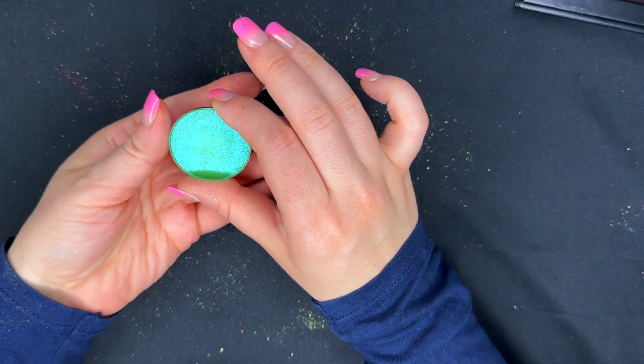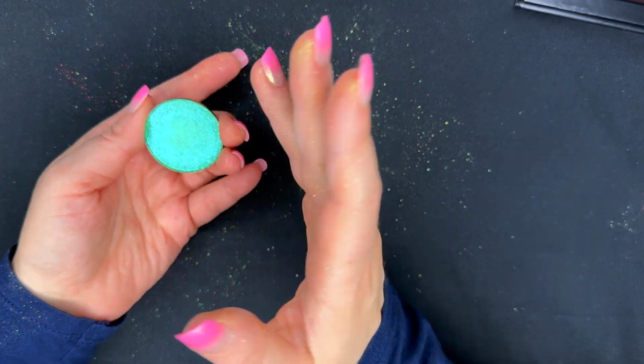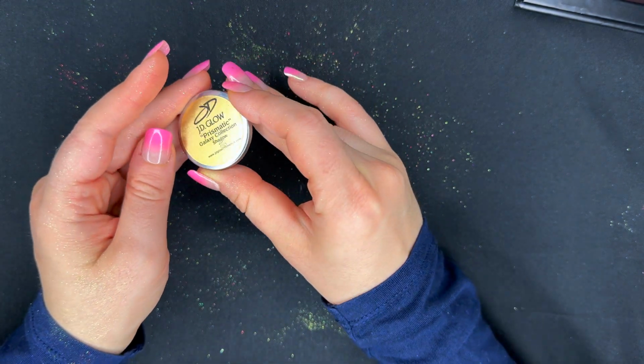Please ignore that. Our next shade is from a brand I haven't talked about in a while. This is JD Glow, and this color is called Prismatic. And this is one of those unique shades that I don't see very often.